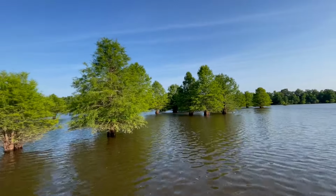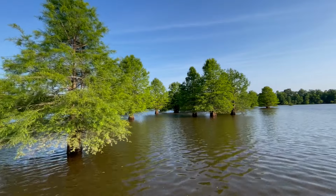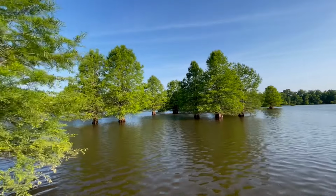Using the oars, I circle back around to the miniature cypress forest. I just can't get enough of this place.